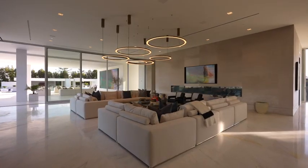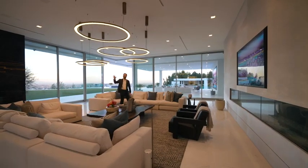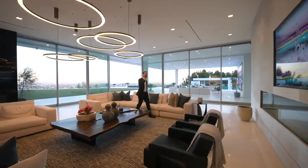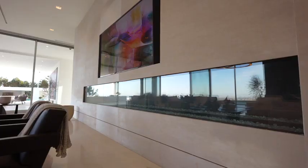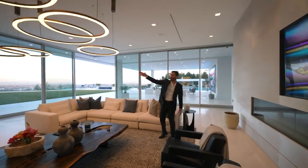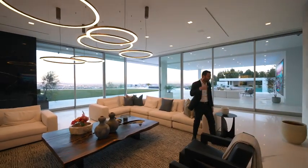2 L-shaped couches, gorgeous coffee table right in the center. I love the chandelier ceiling lighting over here that really ties the space. Of course, you have your recessed in TV to the wall, linear gas fireplace, suede walls, cozy room, marble clad wall on that side, and sliding glass doors opening up to the outdoors. Mikey, let's go check it out.